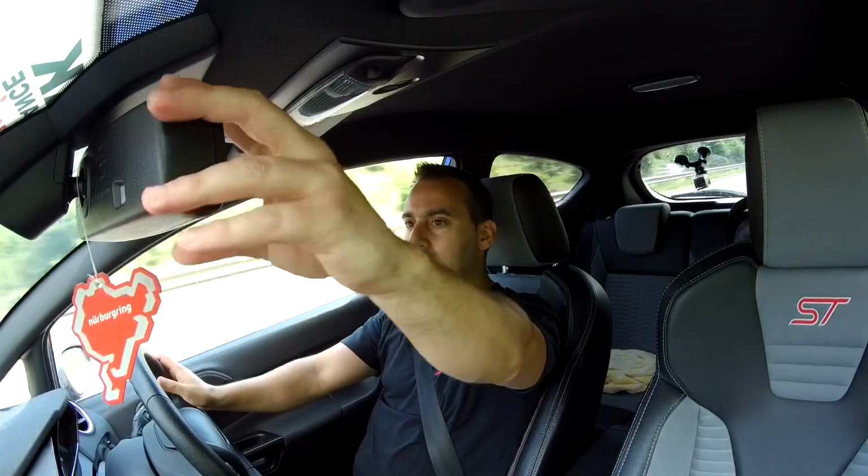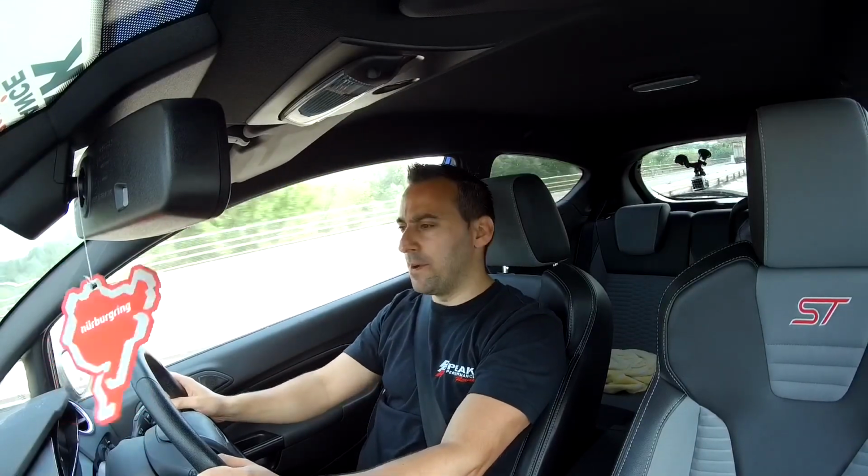Updates on the car. Other than wanting to get the uprated crossover pipe, we have changed the tyres on this car. We've gone from the Nankang NS2Rs, which I really did used to like. The more I've used them, the more I've felt they're still a very good tyre, but maybe not as good as I thought.